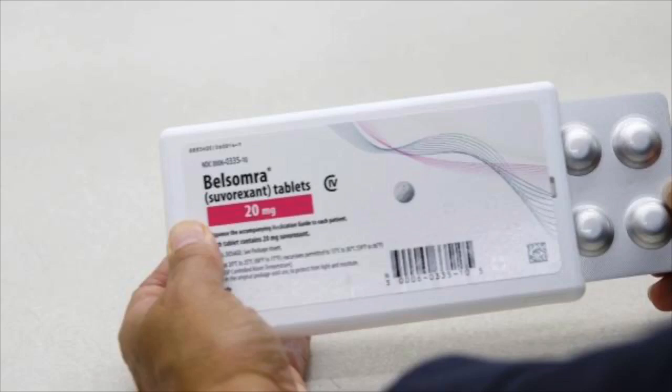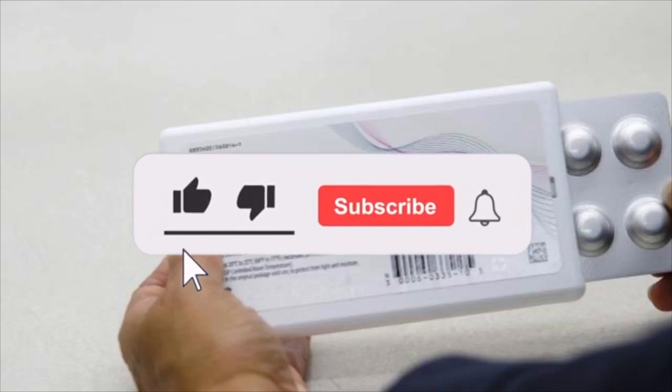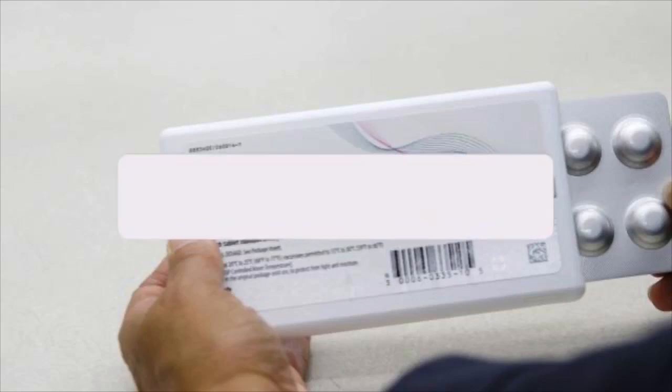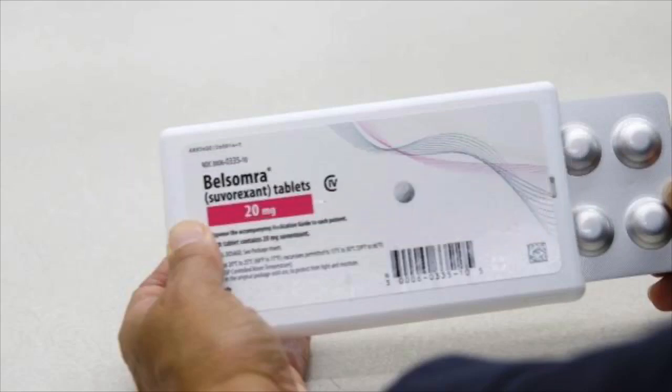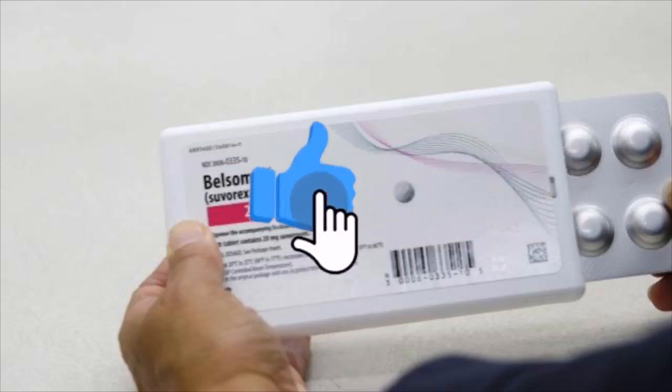So what to avoid? For at least 8 hours after taking Belsomra, do not drive or do anything that requires you to be alert. Your reactions might be impaired. Avoid drinking alcohol. Do not take Belsomra if you have consumed alcohol within a few hours before getting ready for sleep.